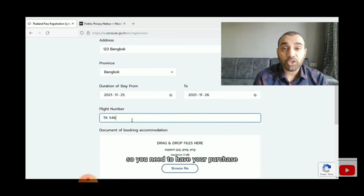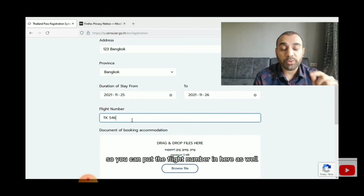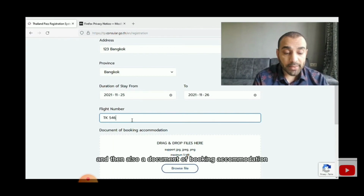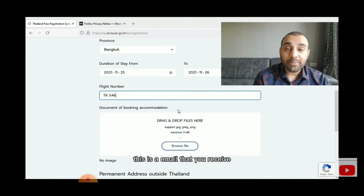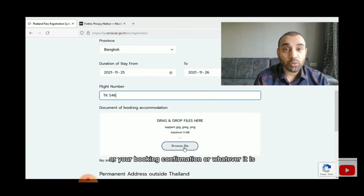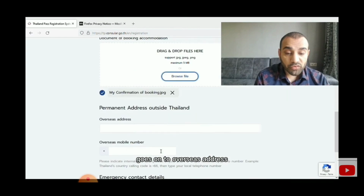So you need to have your purchase ticket with you so you can put the flight number in here as well. And then also a document of booking accommodation. This is the email that you receive or your booking confirmation or whatever it is. Goes down to overseas address.